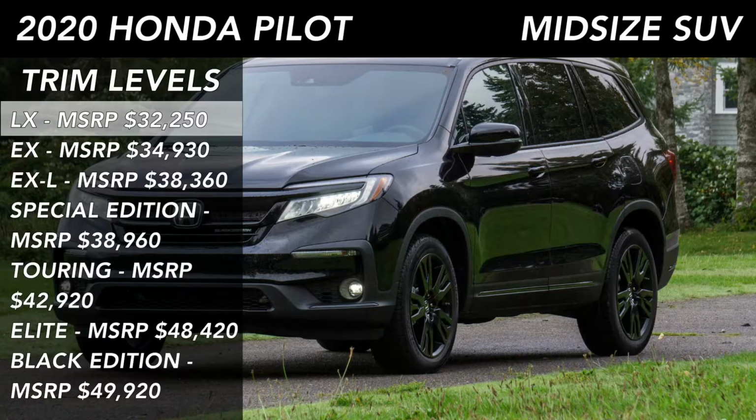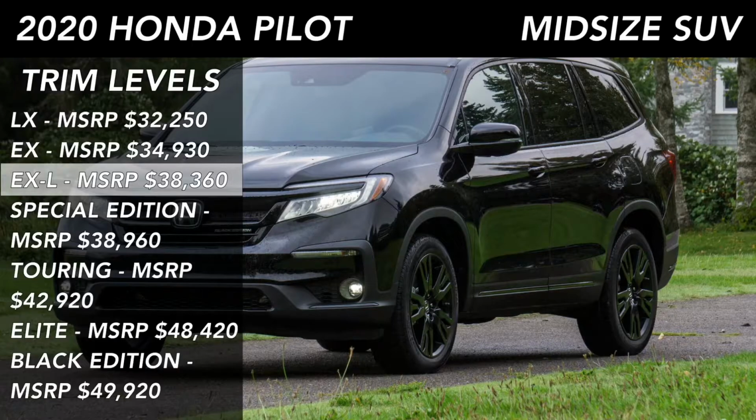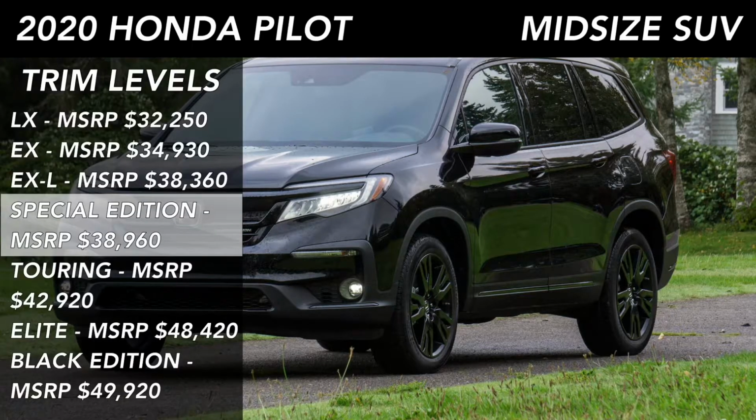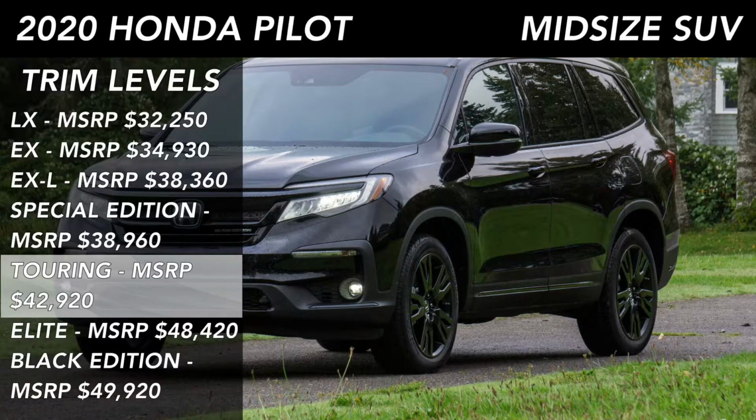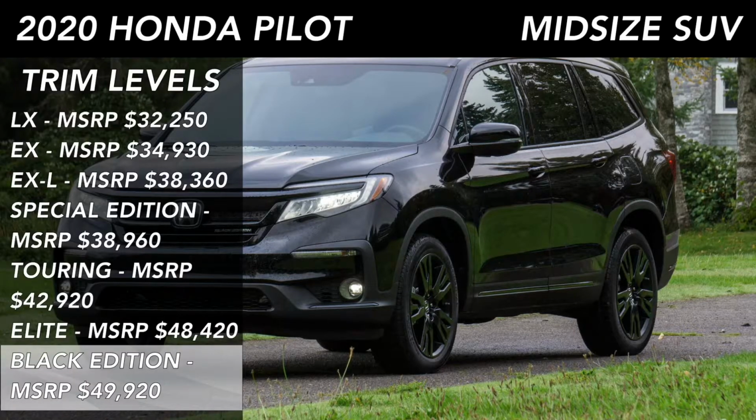So starting off is the base trim level LX, which starts at $32,250, followed by the EX, which starts at $34,930, then the EXL, which starts at $38,360, then the Special Edition, which starts at $38,960, then the Touring, which starts at $42,920, then the Elite trim level, which starts at $48,420, and then finally the Black Edition, which tops out at $49,920.